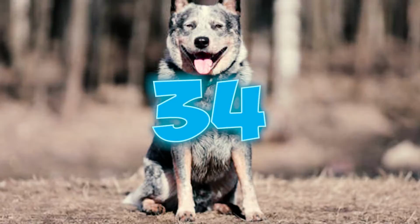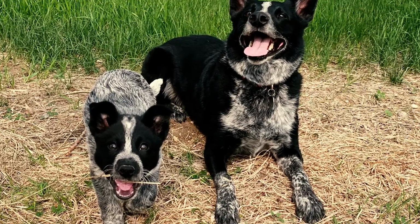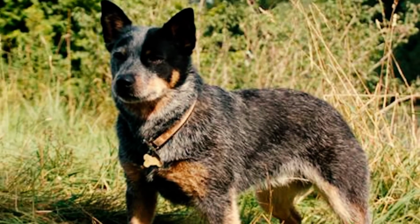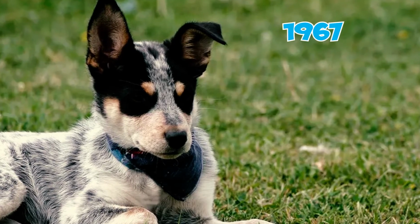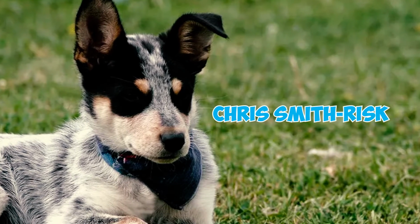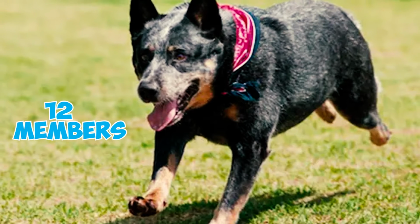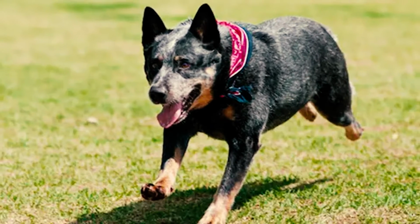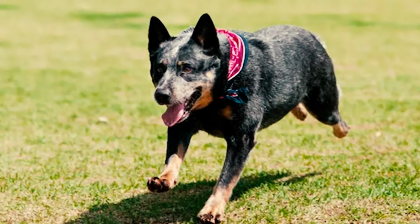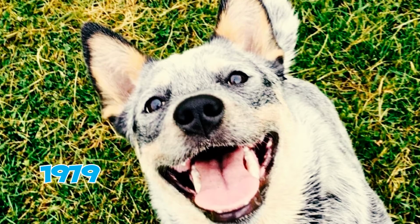Number 34. Australian cattle dogs were listed as miscellaneous at the American Kennel Club in the 1930s. To gain full AKC recognition, a national breed parent club was needed. In 1967, Esther Ekman and Chris Smith-Risk discussed forming this club. By 1969, with 12 members, they applied to the AKC for guidance. One requirement was a registry linked to Australia, but few dogs had such lineage. In the end, the AKC took over the club registry in 1979.